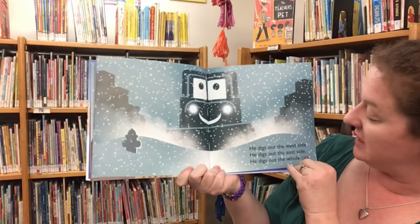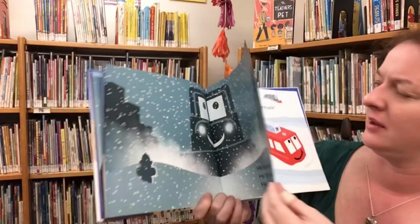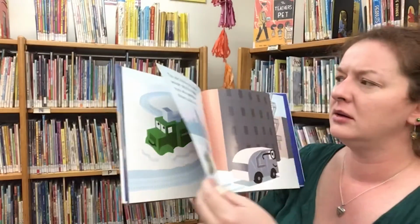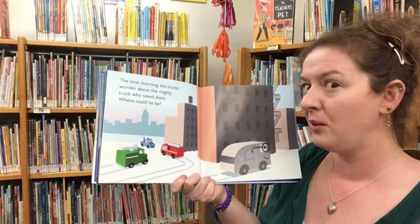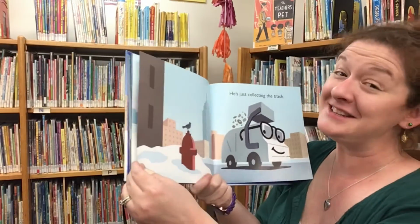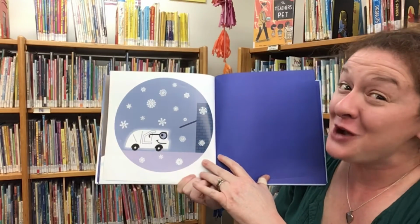He digs out the west side. He digs out the east side. He digs out the whole city. Hooray for Super Truck! Well, the next morning, the trucks wonder about the mighty truck who saved them. Where could he be? Oh, he's just collecting the trash. Super Truck!